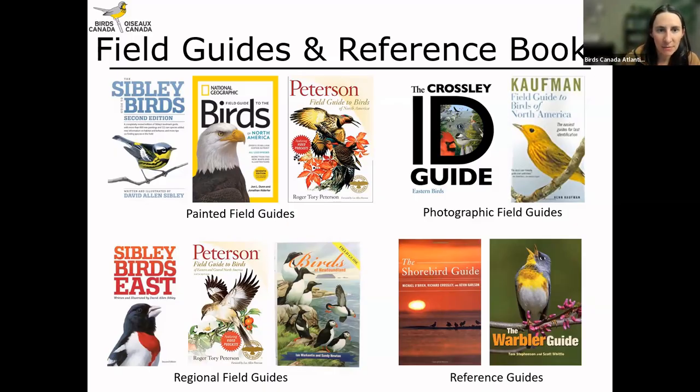So they can be painted field guides, and those show you a stylized version of the specific traits that are important to identify a bird. You can have photographic field guides that will show you more of a natural state of how a bird looks because they're true photographs. And then those also can be broken down into regional field guides. So there's a guide to the birds of Newfoundland, for example, or Sibley's birds to the east. And those are just smaller subsets of the larger field guides so that you don't have to carry as much around with you.